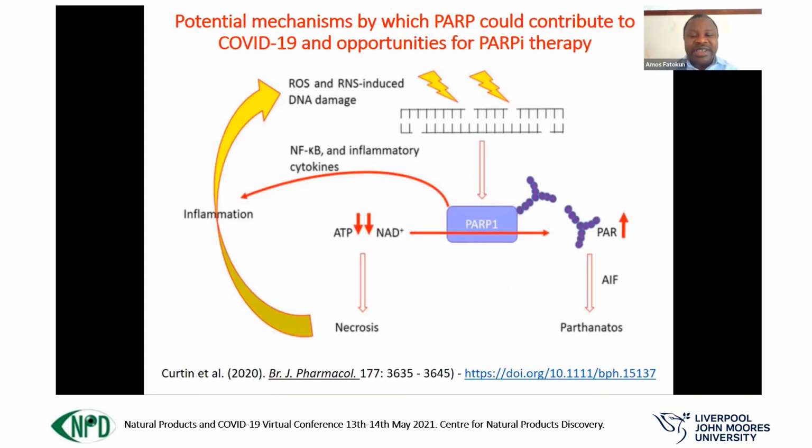Now, this figure just shows you the vicious cycle that occurs when PARP is activated in those different models of inflammation, whether connected to COVID-19 or to other pathologies that include inflammation. So if you have excessive levels of oxidative or nitrosative stress, they can induce DNA damage and thus activate PARP, which goes ahead to induce cell death through parthanatos and can also deplete the cellular levels of NAD and ATP as a consequence. And in that process, you can have necrosis, which induces inflammation, including the release of NF-kappa B and inflammatory cytokines. And so that very vicious cycle continues.